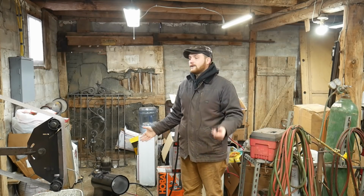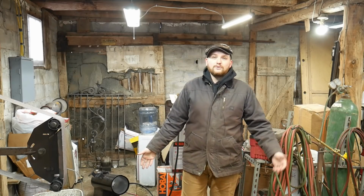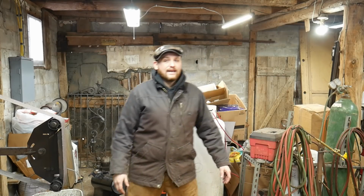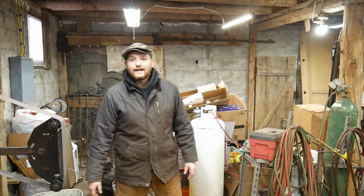Just in this blocked out area is about 3 times the space I had before. And most of the time, to get it up to maybe 60-ish degrees in here when it's like 20 degrees outside, I only have to run it on the low setting. And one of these tanks lasts for about a week doing it like that.